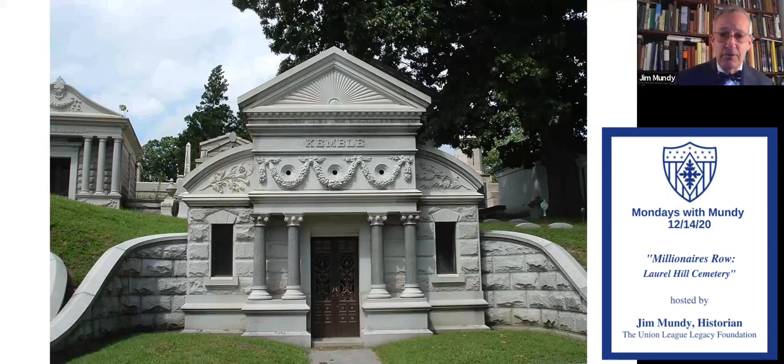So that's our little story today about Millionaires Row at Laurel Hill Cemetery, and specifically 3 of these millionaires. And actually, when they died, in 21st century money, Widner would be worth $29 billion. Elkins, probably a little less than that. He wasn't as wealthy as Widner was. Kemble, when he died in 1891, was worth between $3 and $6 million. Not bad. So while he wouldn't be a billionaire today, he'd certainly be a very, very wealthy man.